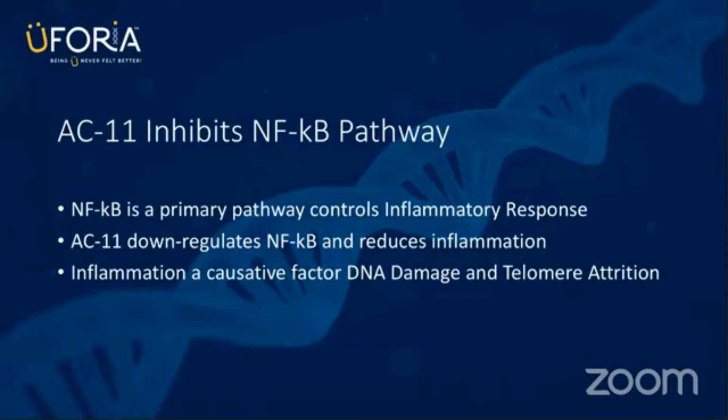AC-11 inhibits the NF-kappa B pathway. That is the primary pathway for inflammation. So we have studied this, and we have shown that we downregulate that pathway, which reduces inflammation and regulates it, which is a causative factor, of course, of DNA damage and telomere attrition, and inflammation associated with a variety of diseases, including cancer, heart disease, and I think every other disease that you could possibly put your finger on or identify is associated with inflammation. Okay, we go to the next one.